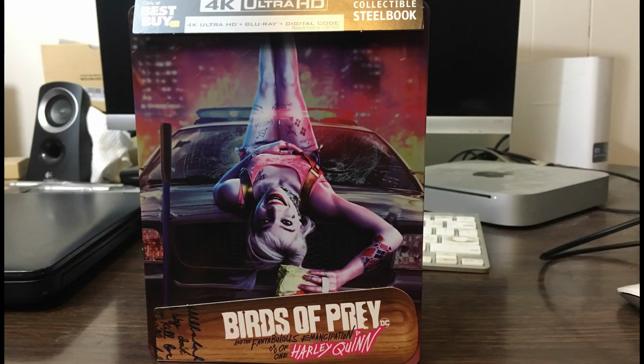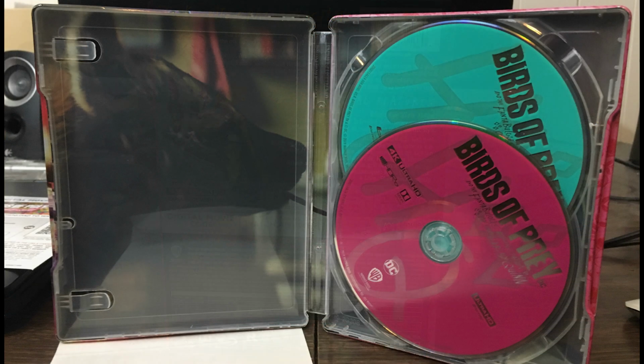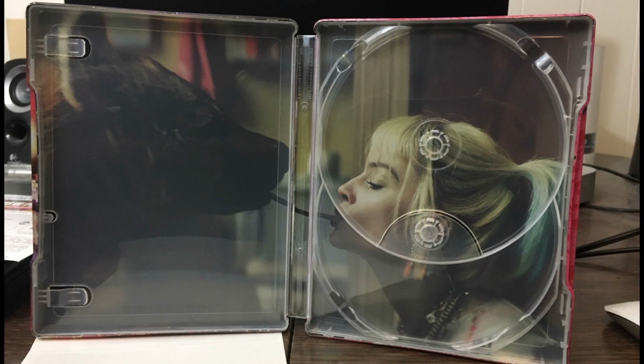And then when you're getting into the depth here, separation from foreground to background, you get that depth that you want out of this, and that is something that 4K can offer you. Detail work here is stepped up as well. You can see individual strands of paint on Margot Robbie's face from where they put on that Harley Quinn makeup, and you can see individual stitchings on their clothing as well.